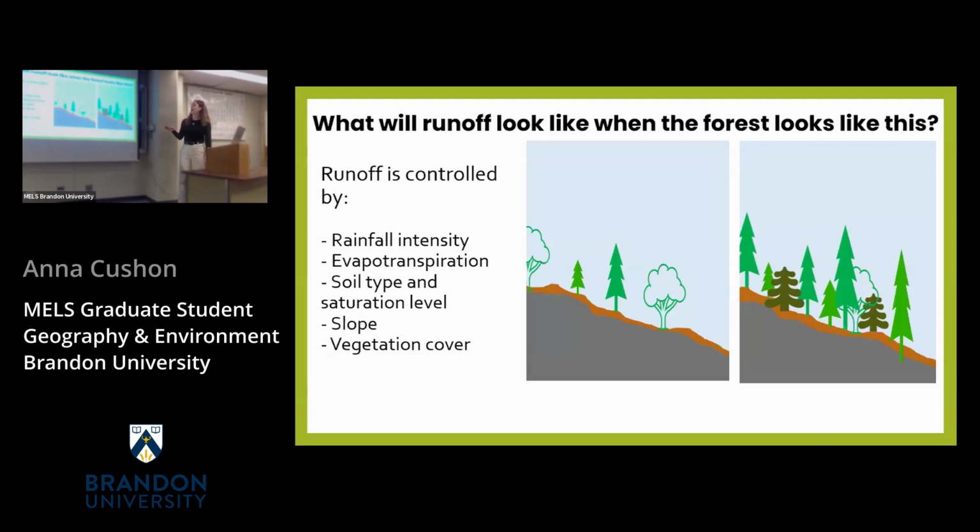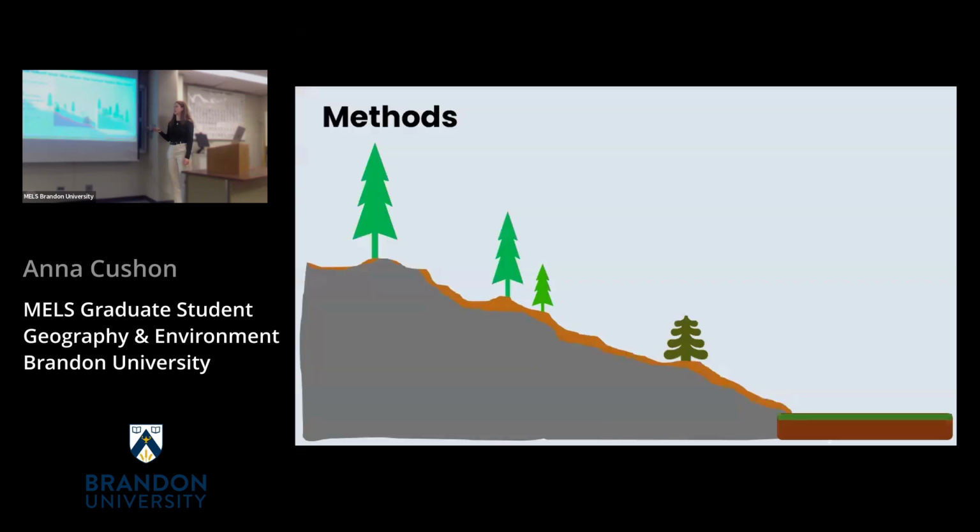So runoff is controlled by a variety of factors. I didn't actually include all of them, but these are the main things we'll be focusing on. So rainfall intensity, evapotranspiration, soil type, and saturation level. So if the soil or the rock is impermeable, slope and vegetation cover. So those are the things we are going to be looking at and measuring.